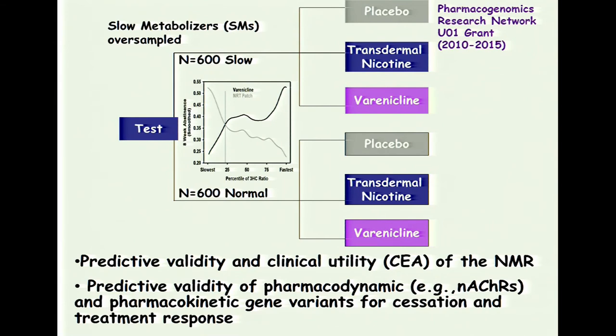I'm happy to say that we're over the 1,050 subject point, and we will have all subjects accrued in September, with our readout of the end of treatment effects analysis by the end of the calendar year, if not sooner. So we're very excited about this. In anticipation of this, there are two companies that are funded through SBIRs that are developing point-of-care tests that can be done in doctors' offices quickly to be able to assign people based on the NMR. I don't have any financial interest in those companies, unfortunately, but we're really hopeful, and we're trying to work with them and share our data, so we would like to see this translated to practice.